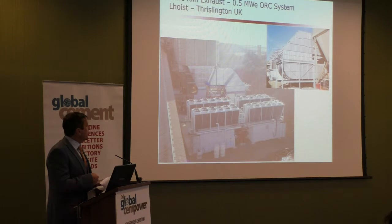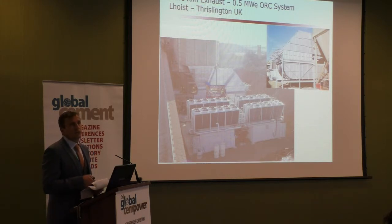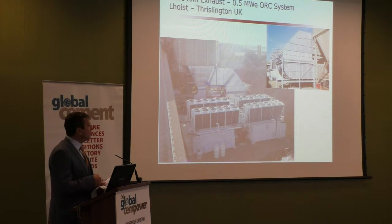What we've put on top of these condensers are EC, electronically commutated fans, very high efficiency. So when we do benefit, and this is in the north of England, so it's even cooler than here, when we do benefit from low ambient temperatures, those fan powers are very small, very minimal. So we get really high efficiencies from the plant. Parasitic losses are very small on the plant from that benefit.